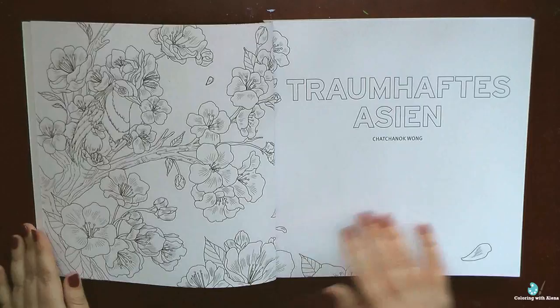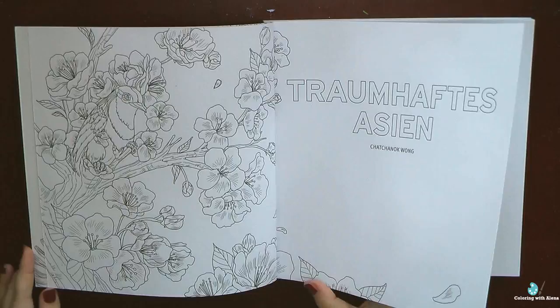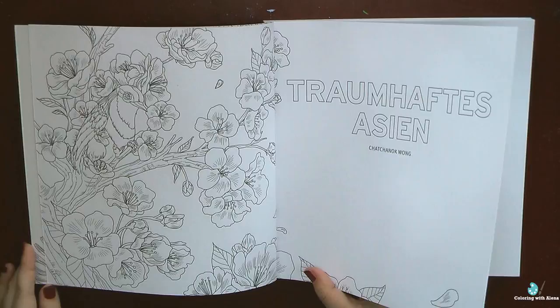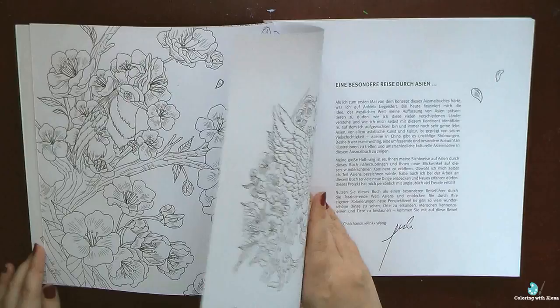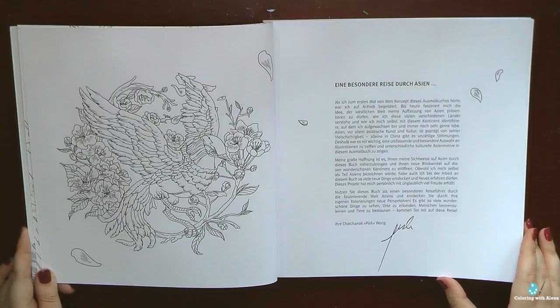And of course, as far as I knew from the quality of Exotischer Urwald, the quality of this book is also very, very high. I love the paper in Exotischer Urwald and I worked on it with different mediums, with Prismacolors, with Polychromos, with Color Softs even, with soft pastels and with wet mediums. So the paper is perfect. I love the binding, almost love, because it's possible to lay it flat.